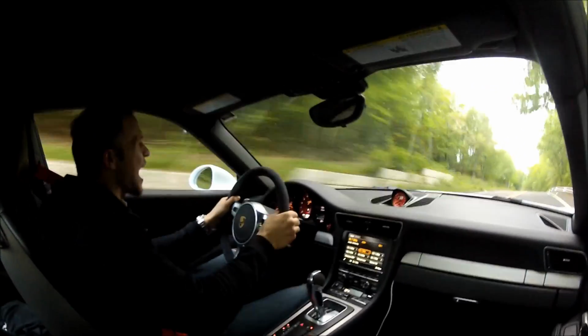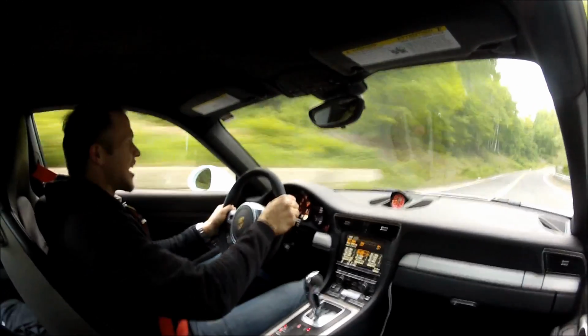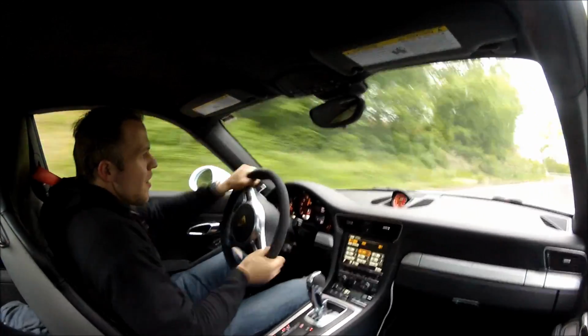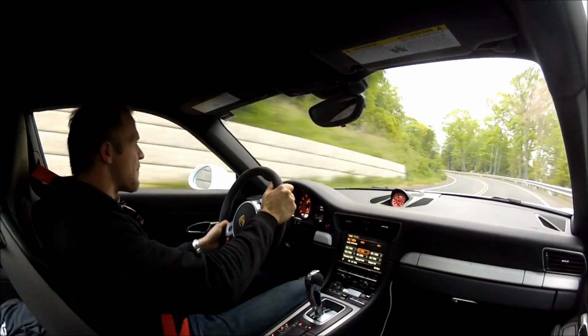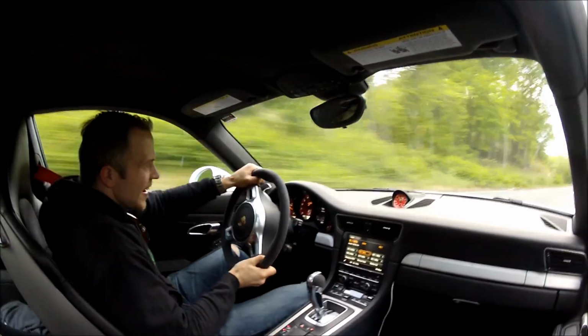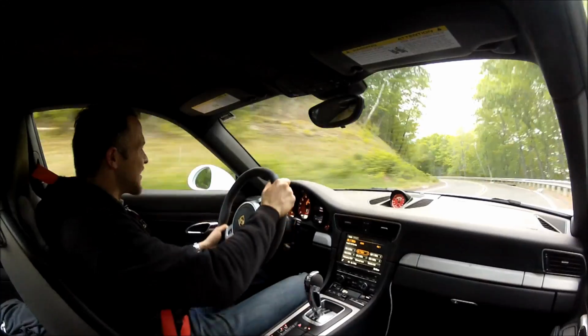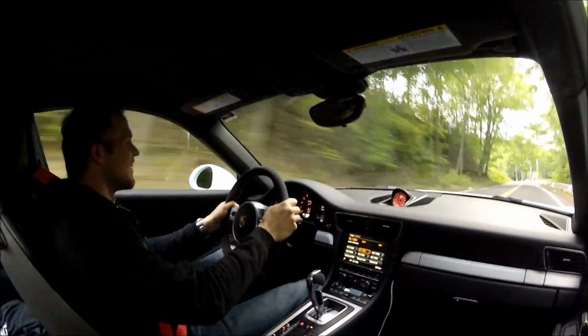Ooh, see, the car's hopping, but we are traveling at a big rate of speed. Most of my cars get upset over that bump. Woo, a little bit hot there. Oh yeah. What a fantastic car. Holy shit. Holy moly.